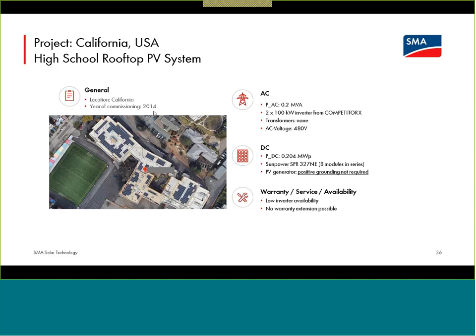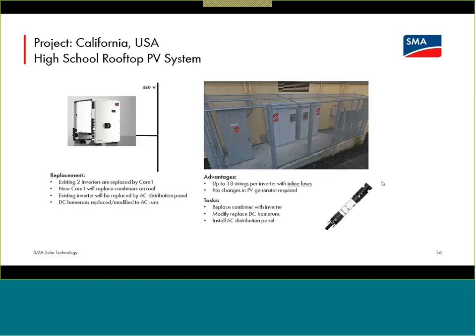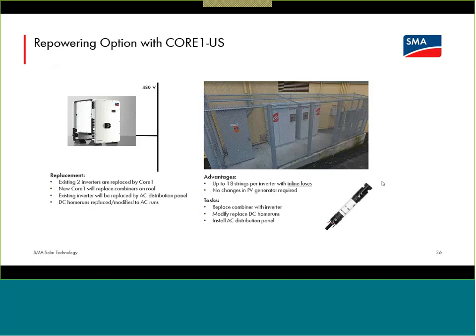So that was a first hurdle to check when considering repowering, and it opens up the possibility of using the CORE1. This scenario already had a 480 volt tie-in, so the AC output from the inverter did not need much modification except for potentially breaker sizing, and there was no concern about a transformer tying into the service at the building. Again, that's another consideration that may or may not be required for a certain site. But the setup they had worked out fairly well.